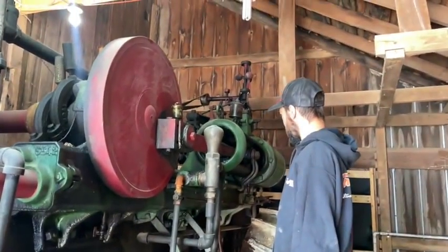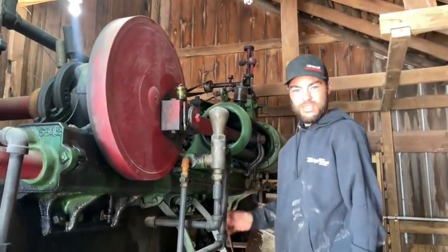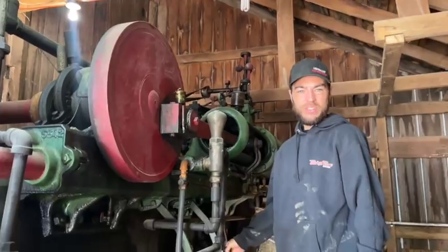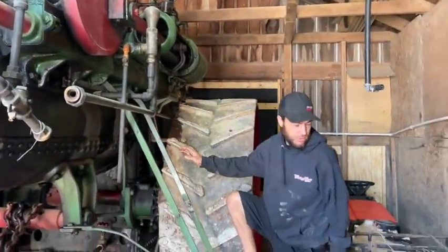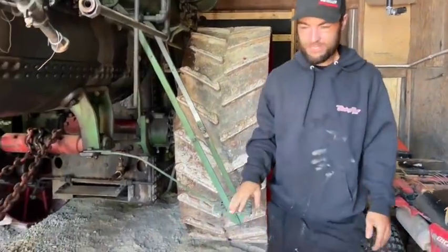You can see better on the one outside. The crank and stuff, it's down a lot lower. Want to walk out there and check that one out? Yeah. That's his daughter's tractor. How old was she when she got it? Brooke got it when she was 2, for her 2nd birthday.